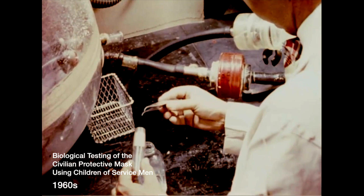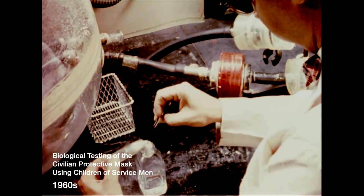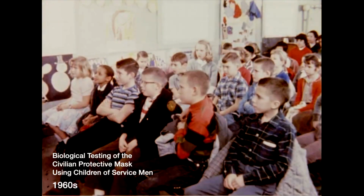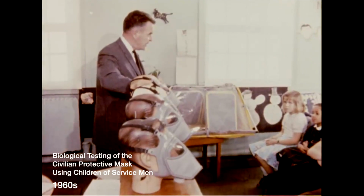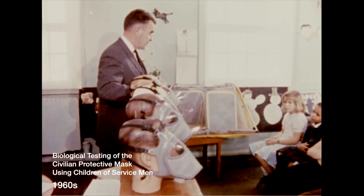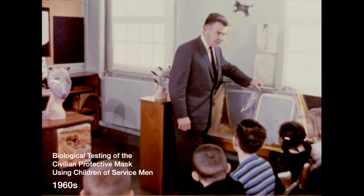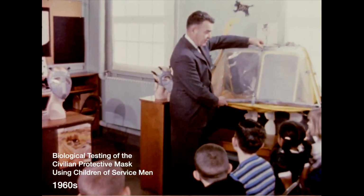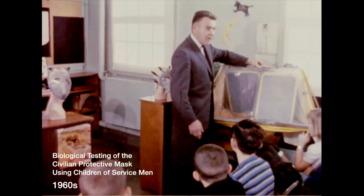However, to learn whether the mask might leak at the edges when being worn, additional tests were required with human beings. Fitting trials were then held with children as the subjects. The mask will be made in 6 different sizes to fit all persons from young children to adult men and women. For very young children, a tent-like infant protector has been developed.